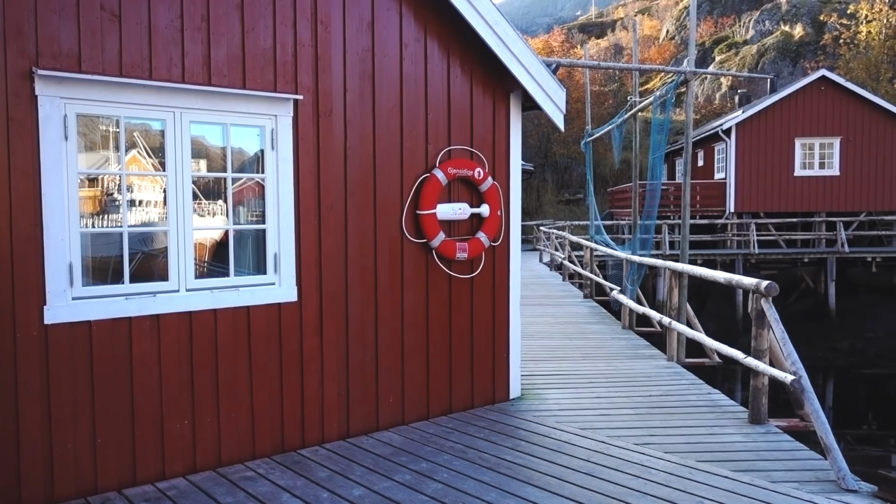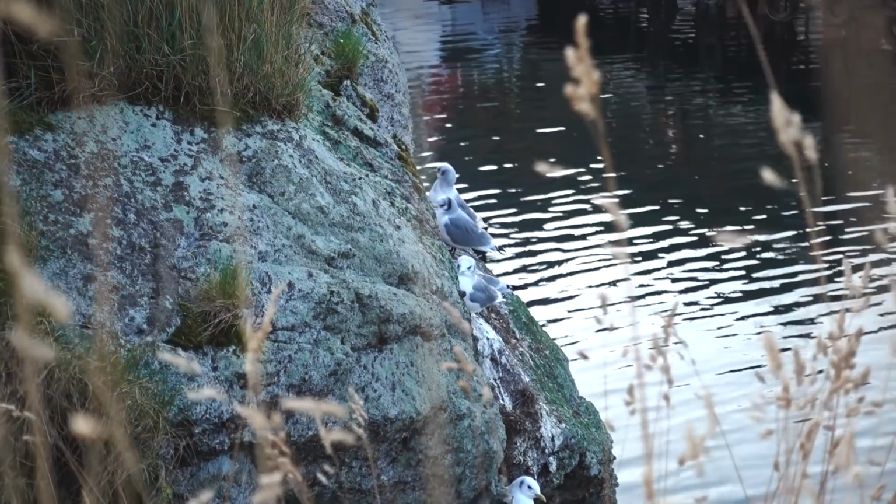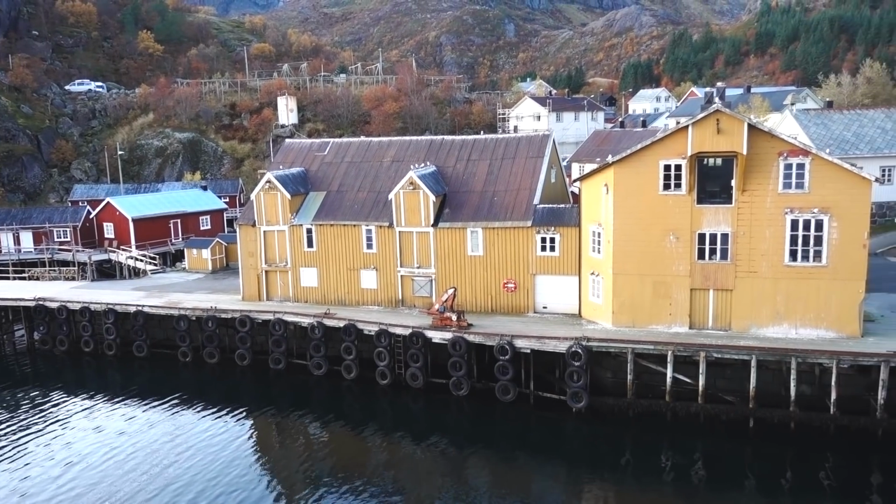We're right up high now, overlooking the village. We're surrounded by the sea, and it's almost as if we've gone back in time into a traditional old fishing village. So definitely recommend it. Come take a visit, and I'm going to head back to the van because it's freezing cold, and hopefully we can get some nice food on the go.